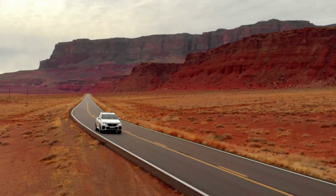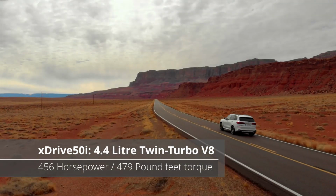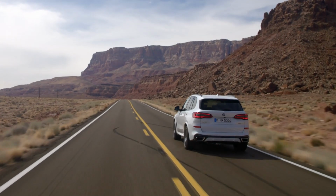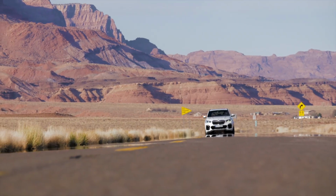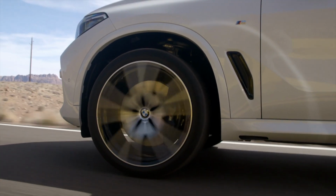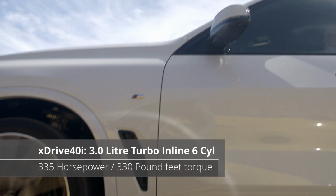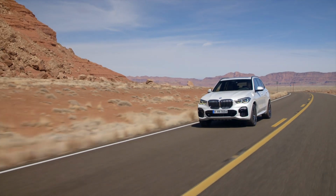The X5, however, offers a twin-turbocharged V8 powering the xDrive 50i with 456 horsepower and 479 pound-feet of torque with 0 to 60 miles per hour in 4.6 seconds. The reality though, the 6-cylinder powering the xDrive 40i is the volume model and it's all you'll ever need. This is as good as the V8, but with none of its excess. Power from this single turbo engine is impressive at 335 horsepower and 330 pound-feet of torque, taking a reasonable 5.3 seconds to hit 60 miles per hour.